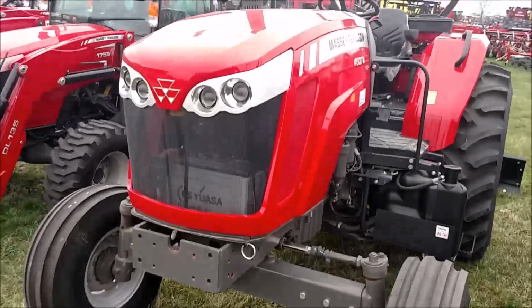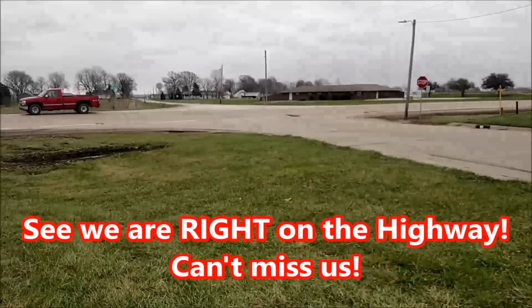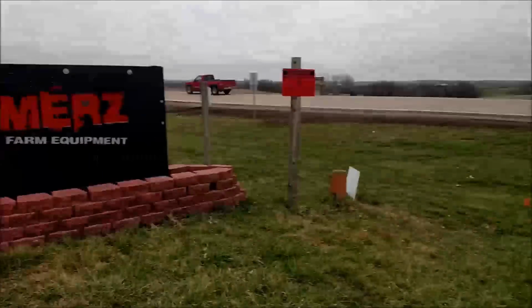So, got the options there. So sorry, we got the highway and the trucks going by here. So, come on out here, you can check that out. Busy intersection right here.